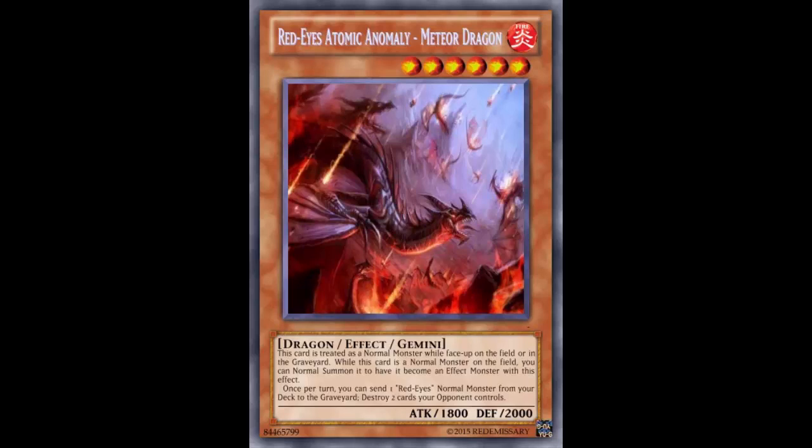So, of course, Archfiend gets a normal, a Gemini monster, and then a fusion. This is going to be a two-parter, so we're going to look at the Gemini monster and the fusion, and determine whether these two cards were real cards and not fake. How good would they be? Would people run it? Is it respectable? So today, we are looking at Red Eyes Atomic Anomaly Meteor Dragon.